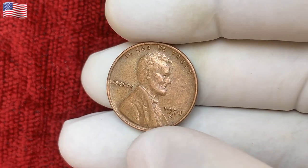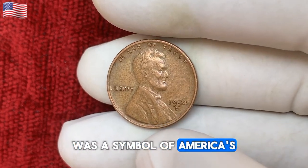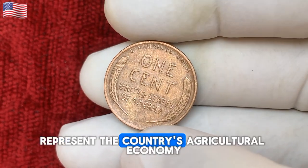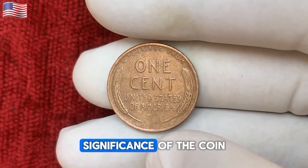The design, which was first introduced in 1909 to commemorate the 100th anniversary of Lincoln's birth, was a symbol of America's agrarian roots. The wheat stalks represent the country's agricultural economy, and even today, this imagery resonates with collectors who appreciate the historical significance of the coin.